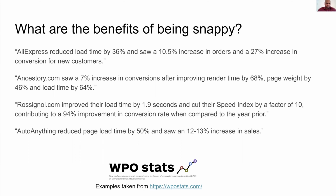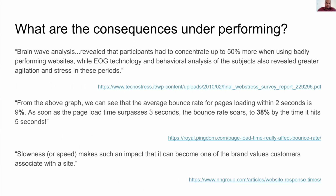Sorry about that. I think I overshot. So what are the consequences of underperforming? There's a couple case studies here. I will just give you a brief summary. I think the first one is the most interesting one, because from it came a term that I've loved ever since I heard it.